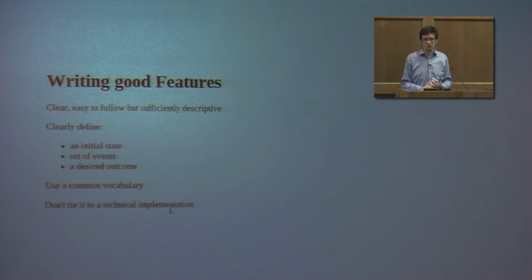So what you would not want is, I click the button and then it happens. That's not a particularly descriptive scenario, because I'm doing something and then I don't know what. What you would rather do is, I go onto the web page, I open up this page, I click on the button, I then go to this other page and I see these things appear, or I get an email, or I see this report, or something like that. Something that describes what they really want.